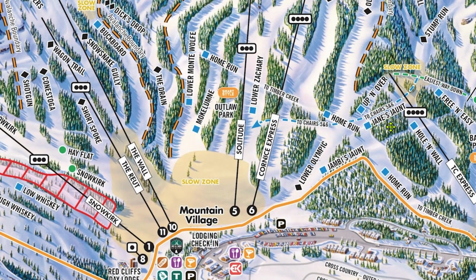Let's now move on to Mountain Village. Mountain Village is the heart of Kirkwood and is where most guests will and should begin their day. The Mountain Village base has 5 main lifts that lead out of it. For this part of the guide, we'll be talking about 3 of these lifts, Chair 5, Chair 11, and Chair 1. We'll talk about the legendary Chairs 6 and 10 in parts B and C.